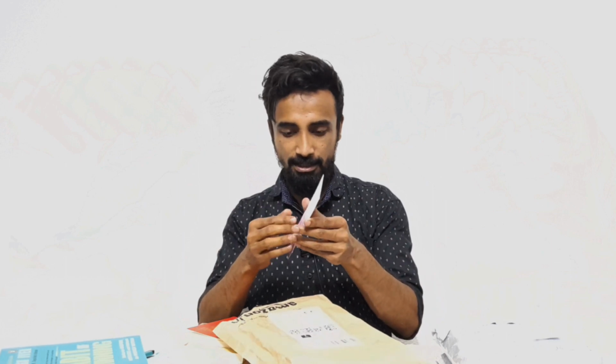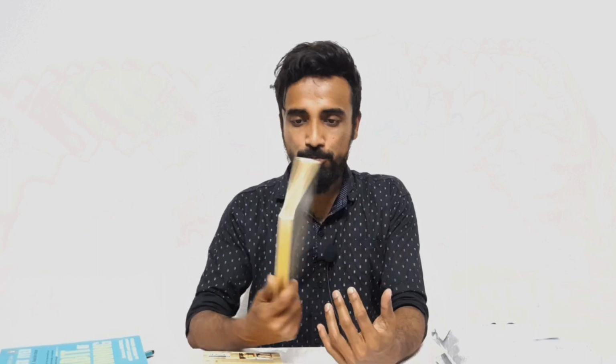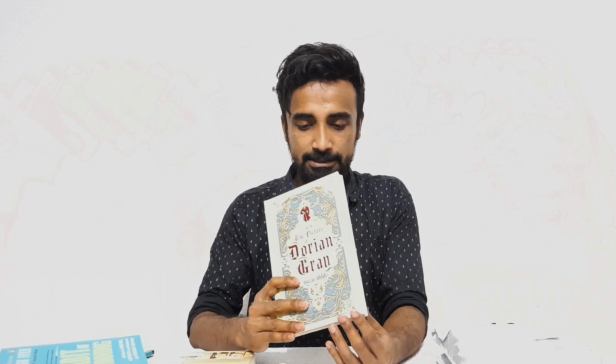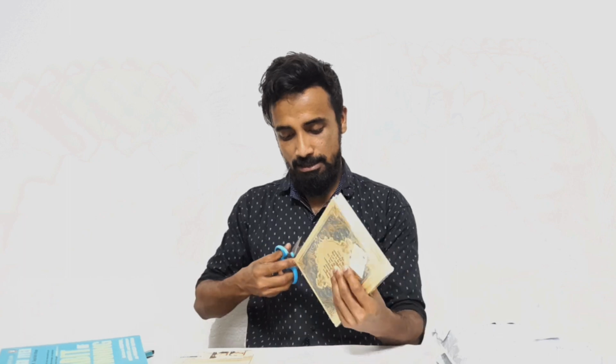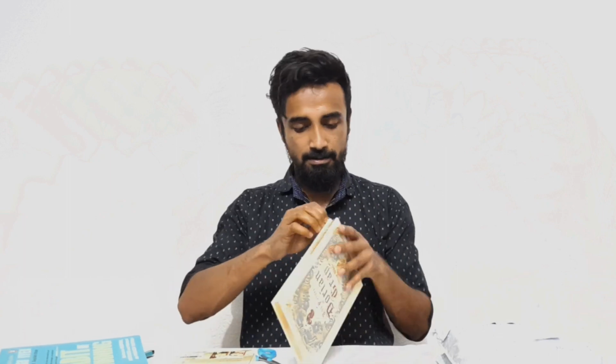This time I'm lucky. This is a hardcover. The Picture of Dorian Gray by Oscar Wilde, and I ordered this book for somebody. Actually, one of my students asked me to order this book, so I did that. And let me open it. Let me tear this, remove this thin paper. Okay. Yeah, the quality is amazing.